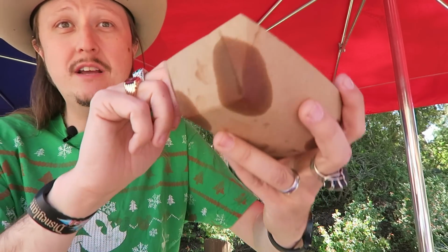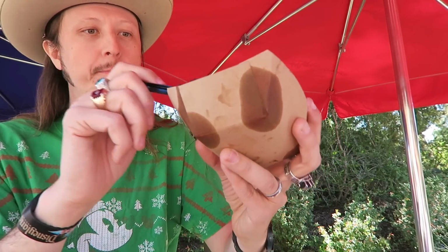I don't know if I have one that's been sitting for a while or whatever, but it's all baked in, and the sausage seems a little dried out and oily. There's so much oil in here. Look at this. You can see it through the bottom. Look at how much oil is in here.